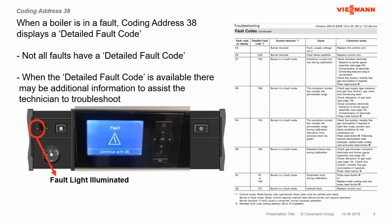Detailed fault code. Essentially, if you see the little red light is illuminated on your boiler control, that little red light there on the left-hand side of the control is flashing or solid, and you see the fault triangle with a lightning bolt flashing on your screen, that boiler is basically locked out because it's in some sort of a fault. Once we push the OK button, you would actually see the fault on the screen there. It would tell you what it was.